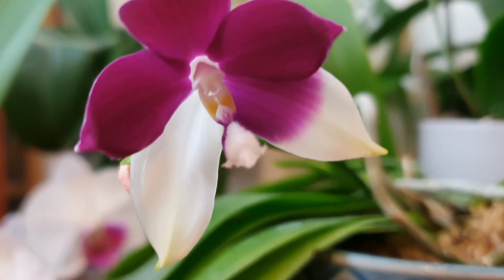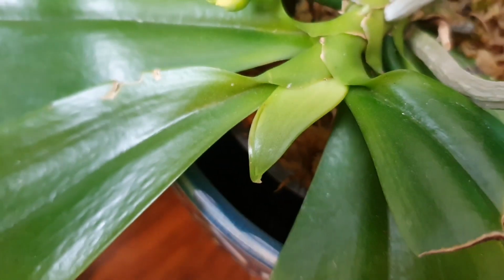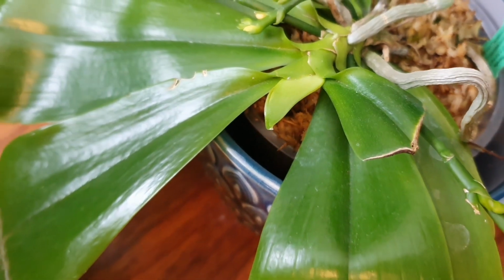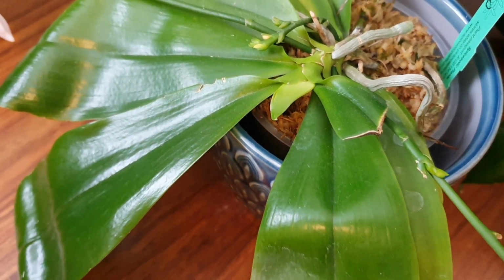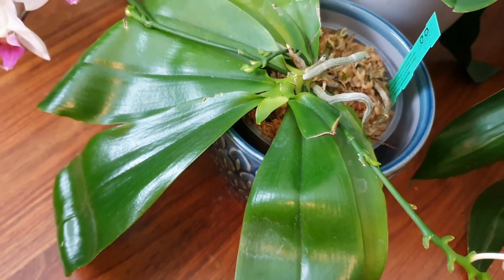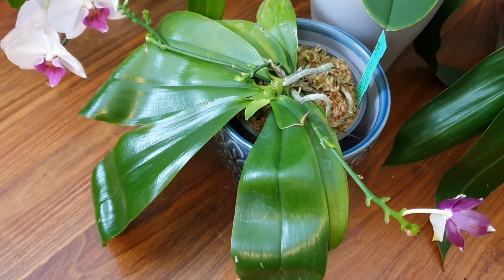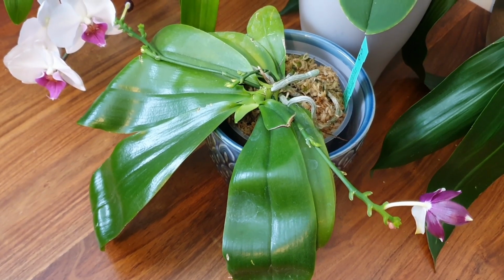And something else as well that's really rather good is this one is sneaking out a new leaf at the same time. So really healthy plant there. A really wonderful surprise for that first bloom with that beautiful white splash on that leaf. I'm very proud of that plant.